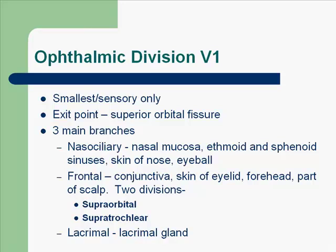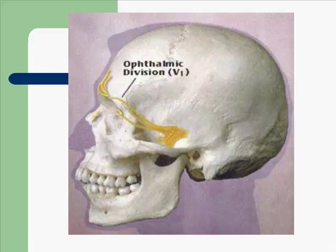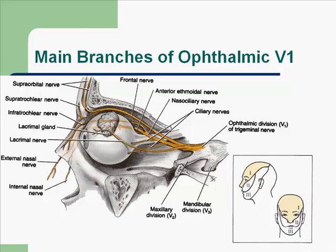The lacrimal, which is responsible for the production of the lacrimal fluid or tears, innervates the lacrimal gland. Here's just a picture of the divisions, the branches, I should say, of the ophthalmic division. Here's just another picture. And yet another one. You can see that V1 is for the nose and forehead.